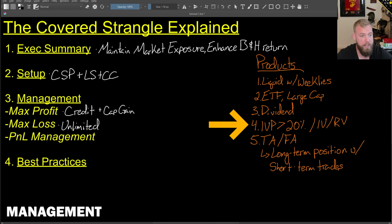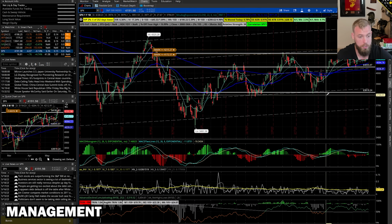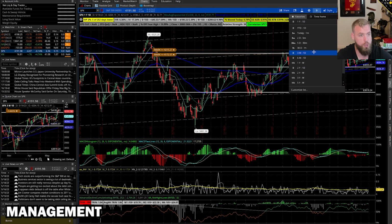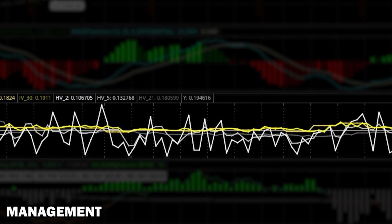Now, for implied volatility, like I said, we are trading options and short options. So in general, I am going to prefer periods where implied volatility is trending over realized volatility, meaning the variance risk premiums are a little more in vogue, if you will. So if I zoom in here to a 6-month daily, we can see essentially that trend between the yellow and the white lines.